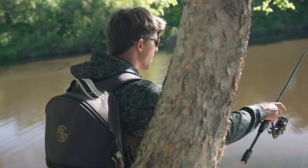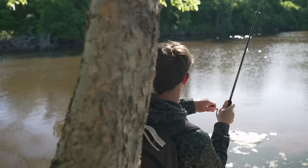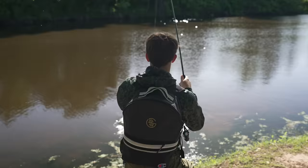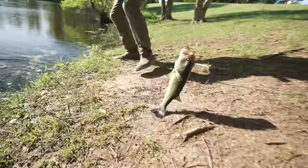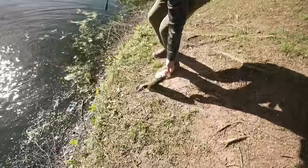What is that? Is it a bass? Oh no, it's a bass. He's just not looking too good. He just ate it. Good one. Good bass. Come here. Get him in. Let's go. Let's go, dude. No way. Oh my gosh.